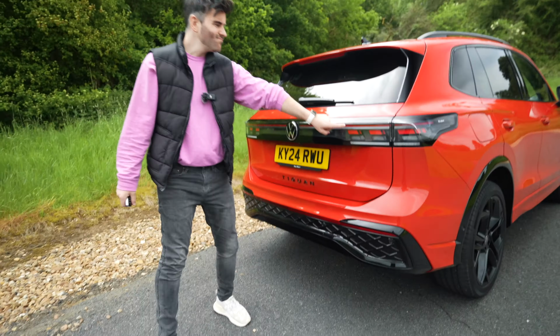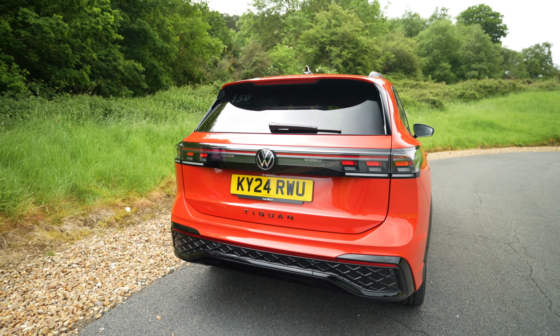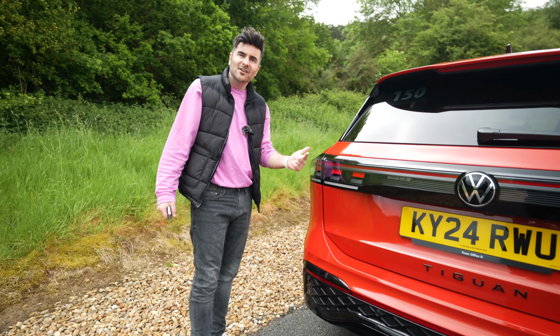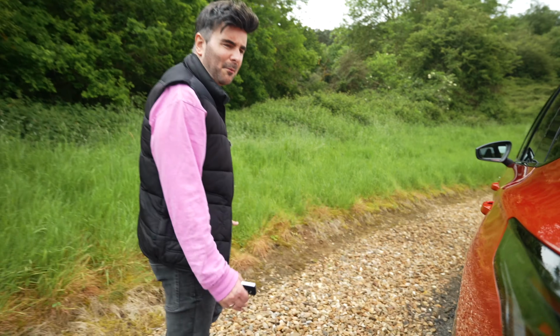Coming round the back, big changes here. I feel like this looks nice. It looks more modern. I think it works in this red. Reminds me of the T-Cross. You know when we had the T-Cross? Yeah, it does look a bit like a T-Cross. That's what I'm getting, T-Cross vibes. And this isn't, this is a Tiguan. This is a little bit more premium, a little bit more flagship. Yeah. But anyway, it might grow on me. I'm just looking at it in the moment, thinking no.